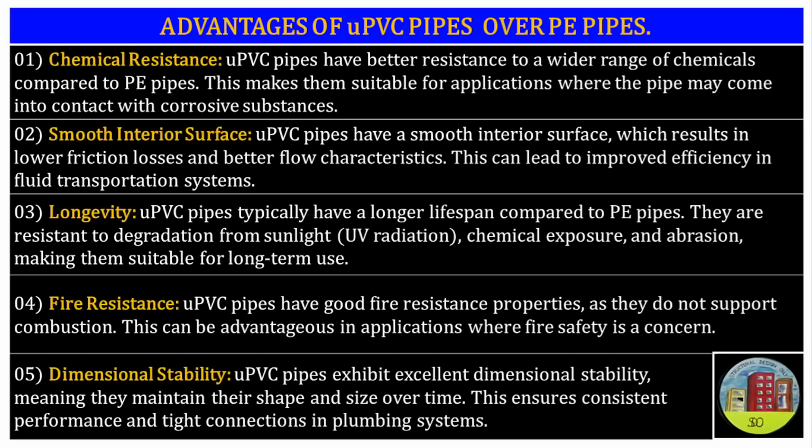Number two, smooth interior surface. UPVC pipes have a smooth interior surface, which results in lower friction loss and better flow characteristics. This can lead to improved efficiency in fluid transportation systems. Number three, longevity. UPVC pipes typically have a longer lifespan compared to PE pipes.